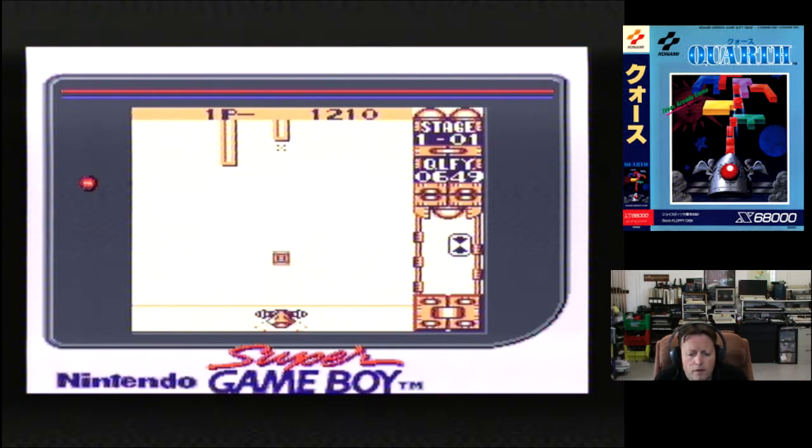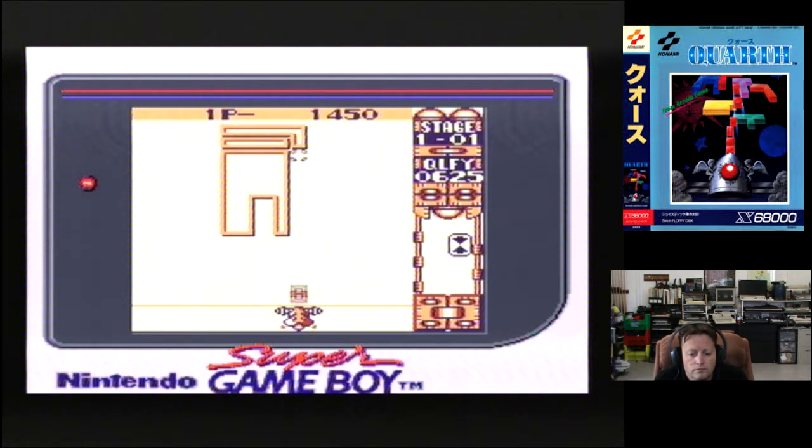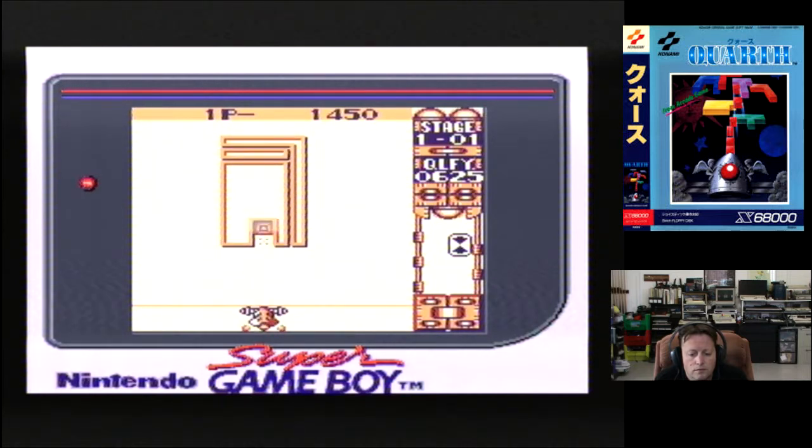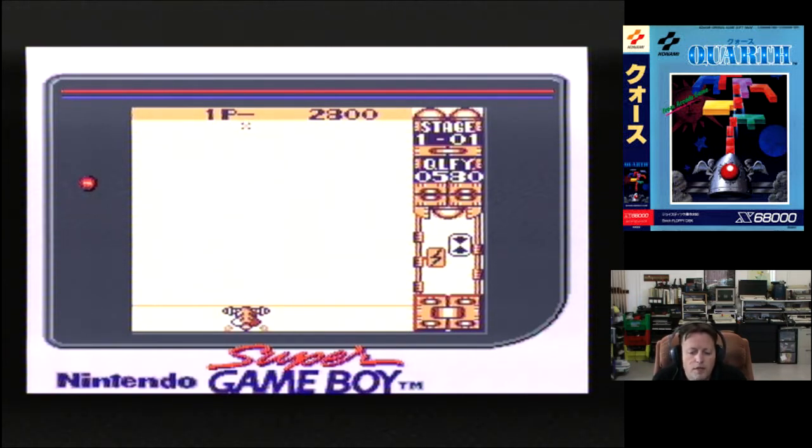Oh, it's got some groovy music going on. Let's do a larger one here. Yeah, so I haven't figured out what size gives you one of those special pieces and what doesn't. That'll give me a really big shape. Yeah, okay, so we've got to get a certain amount of points to qualify. So pressing your second button seems to use those things over on the right hand side there.